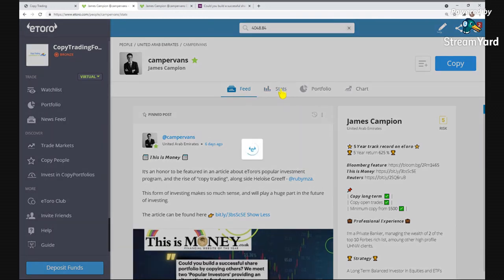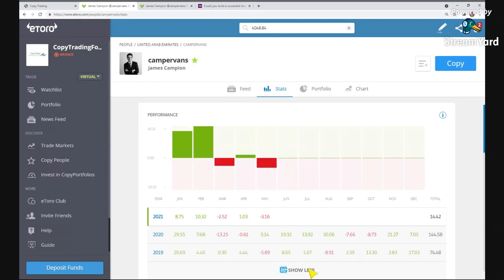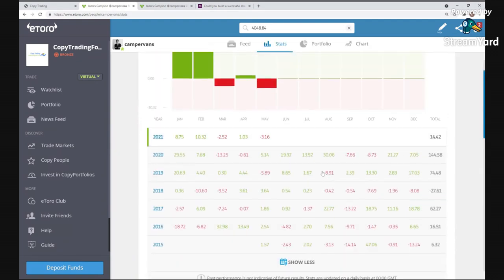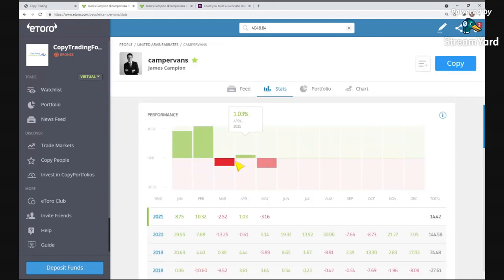Looking at his stats, as I said, I went through them before, but they're really good. This year so far is 14.42%, and you can see we've had big red months all over the market. If you look at other popular investors, some are down near 10%. There's been a massive drop in the market as people take money out of tech stocks, etc. But his skill is diversification, so it hasn't affected him too badly, which is great.